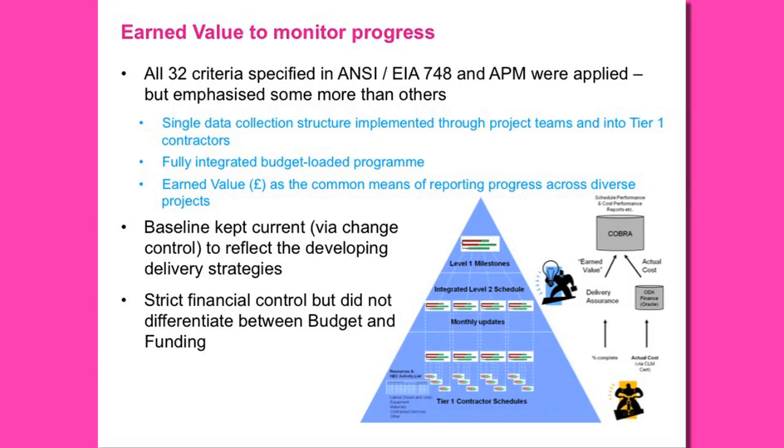We didn't differentiate between budget and funding, so whilst we had very strict controls about how projects accessed additional budget, ultimately if a project overspent, then we had to add budget to that project. And if projects underspent, then we took budget off those projects so that the budget reflected where we were going in terms of cost. Similar to schedule, it meant that actually the budget tended towards the cost, so you got a CPI of 1 and you lost your long-term trending.